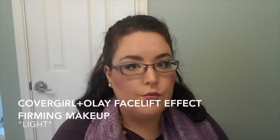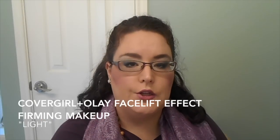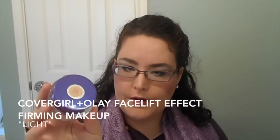Both of these are waitlist for me. This one started off as a wear. Actually, well, they both started off as a wear. As far as the CoverGirl foundation, I generally love CoverGirl foundations, but something about wearing this, I started wearing it at the end of September, October, finished it up in November. This got to be really heavy and cakey on my skin.